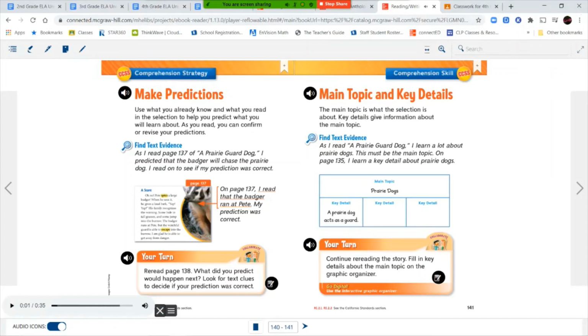Main topic and key details. The main topic is what the selection is about. Key details give information about the main topic. Find text evidence. As I read A Prairie Guard Dog, I learn a lot about prairie dogs. This must be the main topic. On page 135, I learn a key detail about prairie dogs. Graphic organizer. Main topic: prairie dogs. Key detail: a prairie dog acts as a guard.